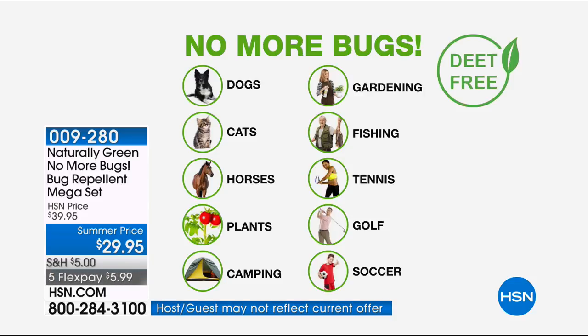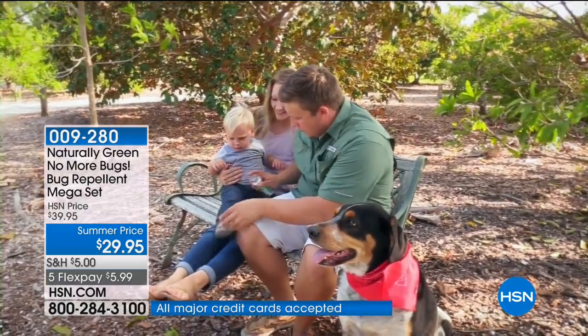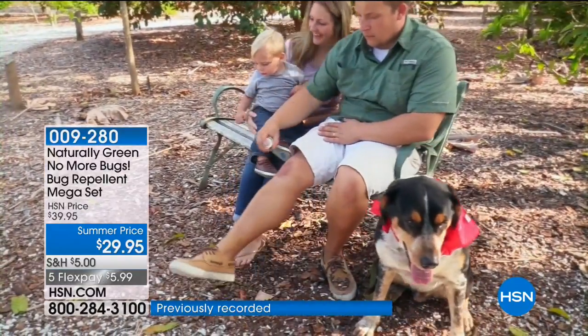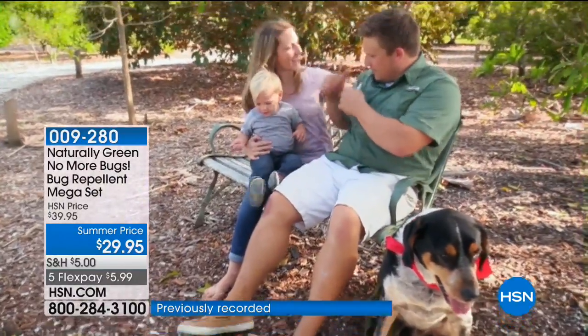Now, first thing I want to tell you is how do the bugs get in? Just like we do, through the door. Mostly we don't get through the window, but they can. This is great too because you could be showing the family spraying it right on themselves.